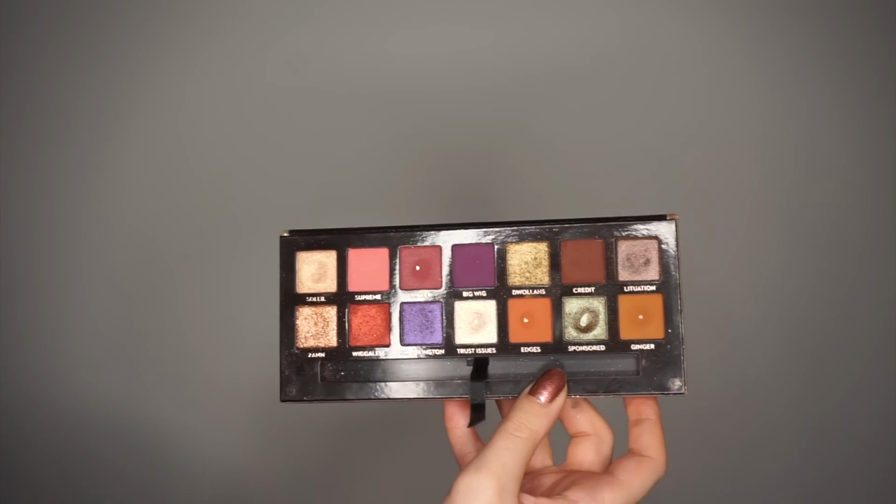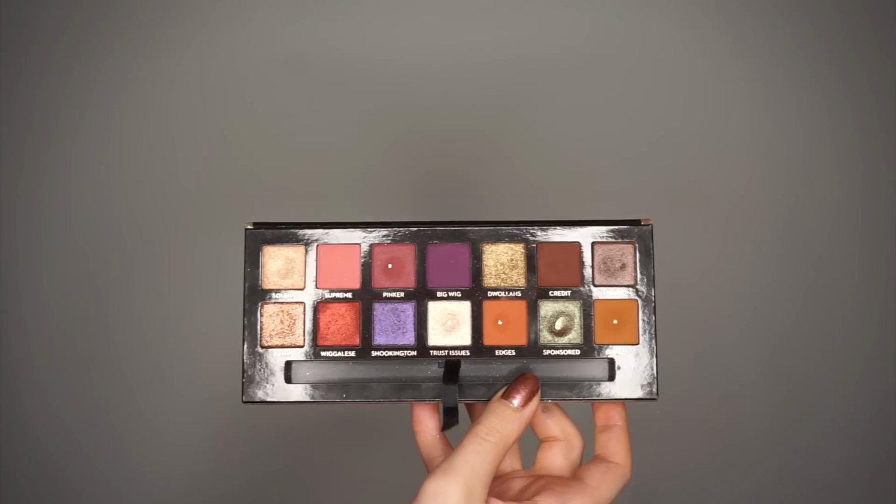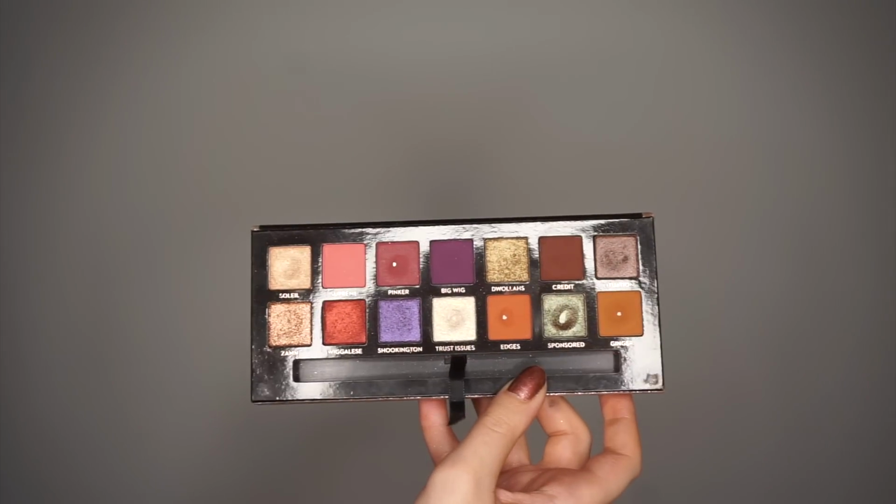Supreme is also a nice pink, but overall it's not a color solid that I would reach for every single day. However, I am really happy to have it in my collection.